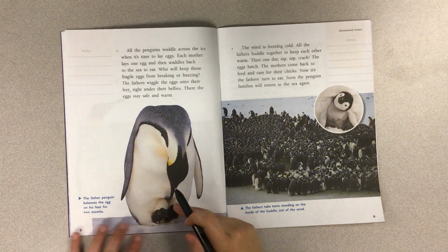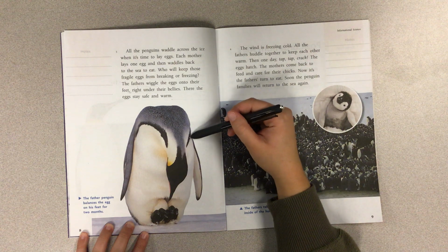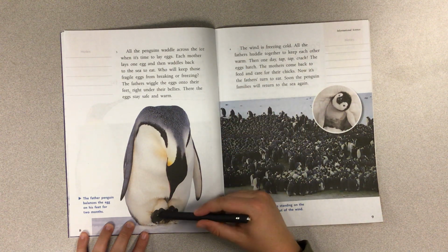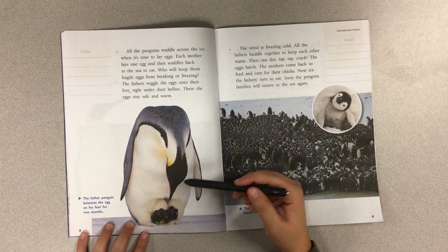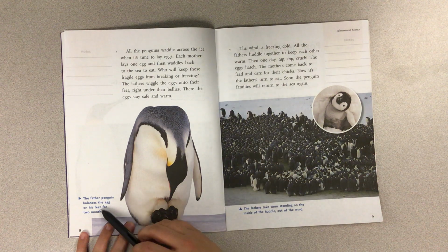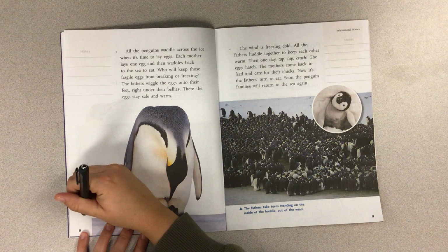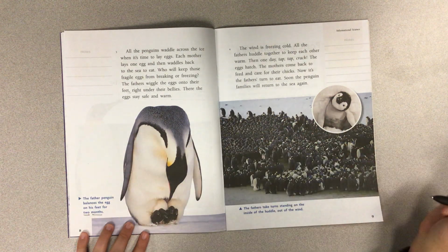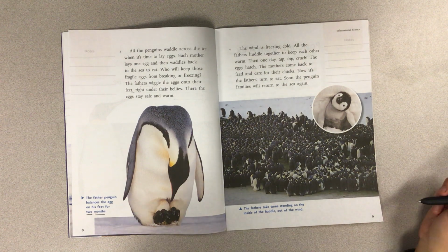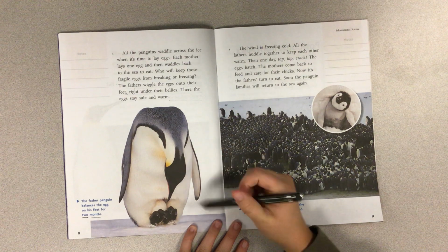Let's look at the picture here. You can see it just told us that the father, so this must be a boy penguin, wiggles the egg that his baby's in onto his feet under his belly. And that way it can stay safe and warm. It says the father penguin balances the egg on his feet for 2 months. Can you imagine? That's a really long time, isn't it, to stand there with that egg and keep it safe. They must really love their babies.